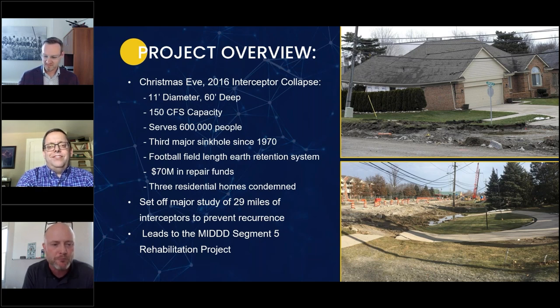It was on CNN, all over the news, which you'll see in a minute. And we ended up having to condemn three residential homes. Two of the homes ended up having to be completely demolished.